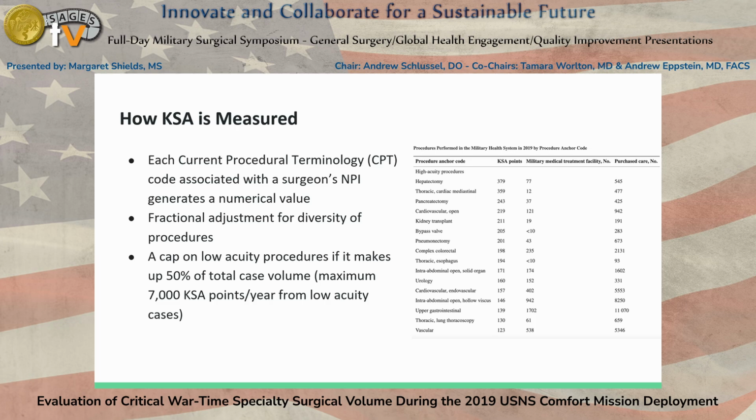And in order to capture this diversity over time, the KSA score is derived over a 12-month period, and therefore any time shorter than that is only a raw score and can't be adjusted for diversity. And so in the figure here, I know it's a little bit small, but you can see the different procedures that a surgeon can perform and the KSA points that are given to that type of procedure.